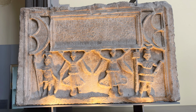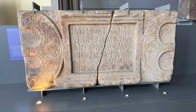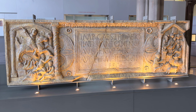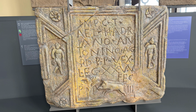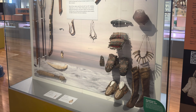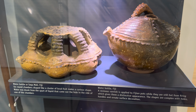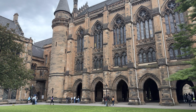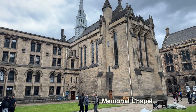Most of these stone-carved plaques were mileage markers along the wall, which was built north of Hadrian's Wall. As the Romans expanded into Scotland by the year 77, and according to their historical records, killed 10,000 of the enemy in a major battle. Roman glass vessels and artifacts from other parts of the world are included in the Hunterian's collection, along with geological and other items. When finished visiting the cloister and museum, have a walk over to the Memorial Chapel.